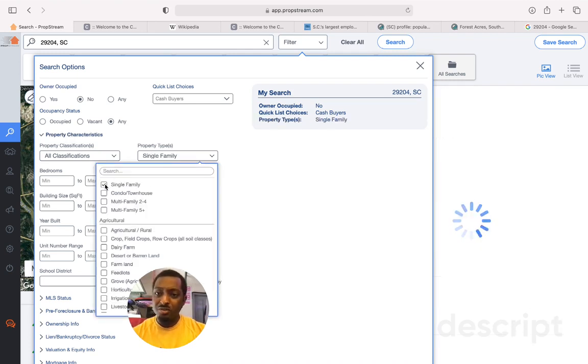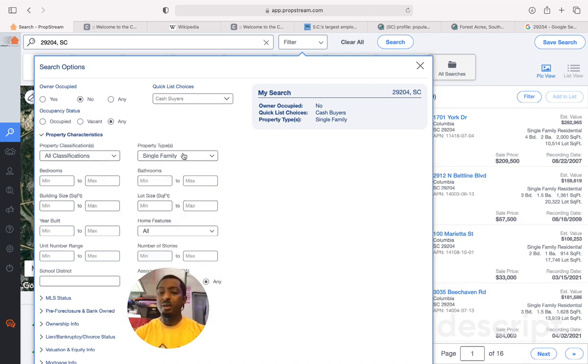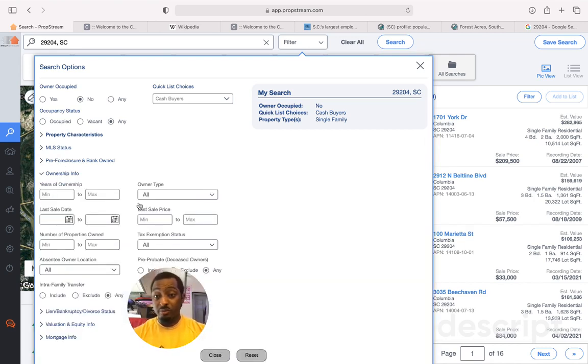Right now, I'm just kind of interested in single-family homes. I can look at townhomes and condominiums and all of that other stuff, and I will at some point. But right now, we're just gonna stick with the single family home. Don't want to overcomplicate it, really. Not really too worried about lot size or building size right now, or years built or any of that stuff. Some people do care about that. I really don't care about that right now. Ownership information, right?